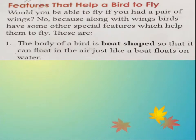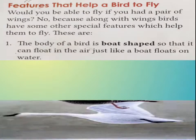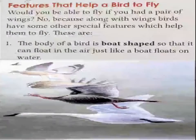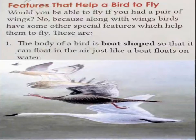Features that help a bird to fly. Children, have you thought how a bird flies? They are also a normal animal like us, but there are certain features which help birds to fly. Would you be able to fly if you had a pair of wings? No, because with wings, birds have some special features which help them to fly. It is not enough to have wings only to fly.